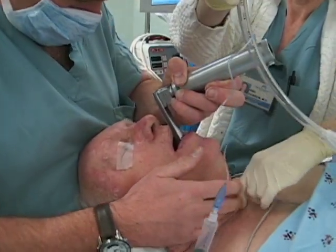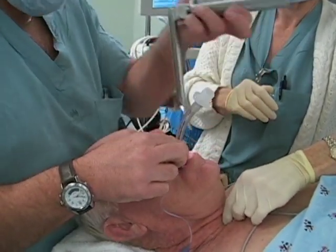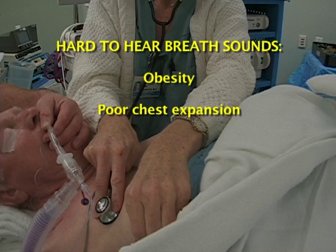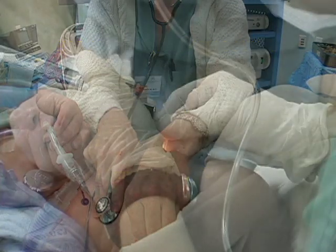It can sometimes be difficult to verify endotracheal tube placement when there is poor airflow or poorly heard breath sounds. It may be hard to hear breath sounds in the morbidly obese patient due to overlying fat tissue and poor chest expansion. Severe bronchospasm produces very poor airflow. In severe emphysema or COPD, air sounds are poorly transmitted due to the loss of alveoli.